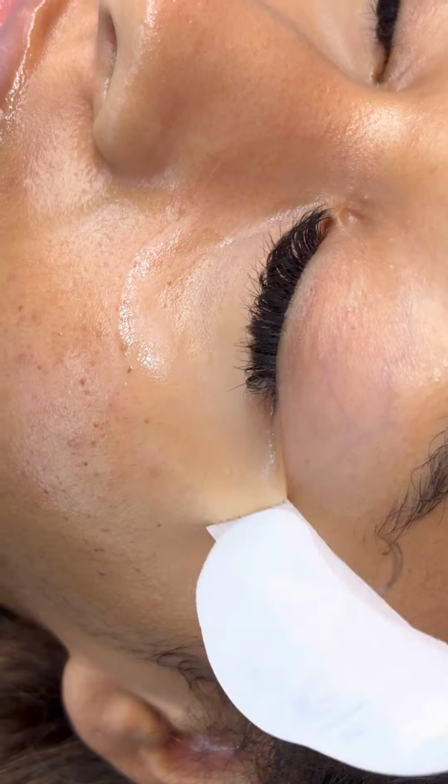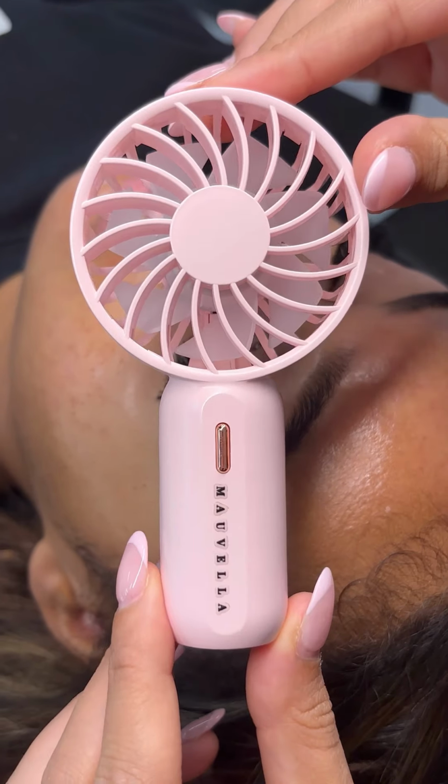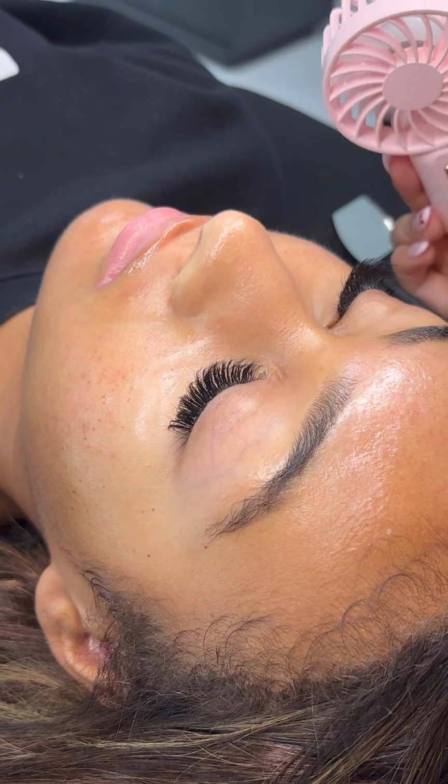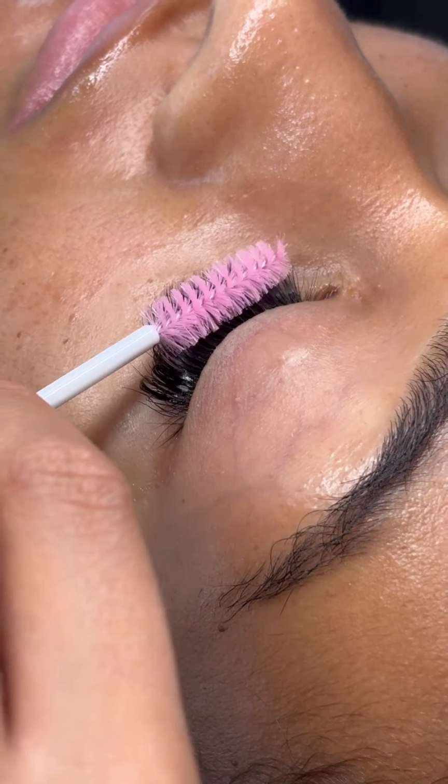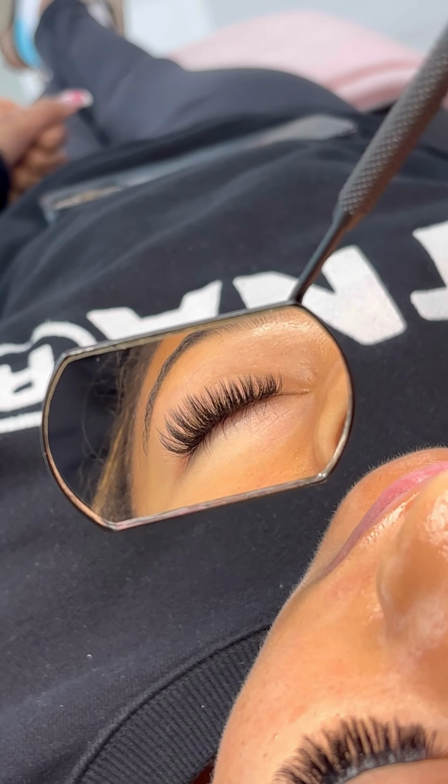And number 5, you're using super low quality products. As we all know, the lower quality the products, the faster it'll fall out. It will affect the bonding of the lashes, and it won't only show in how poor the retention is, but you're also going to see it in just the result of the lashes.